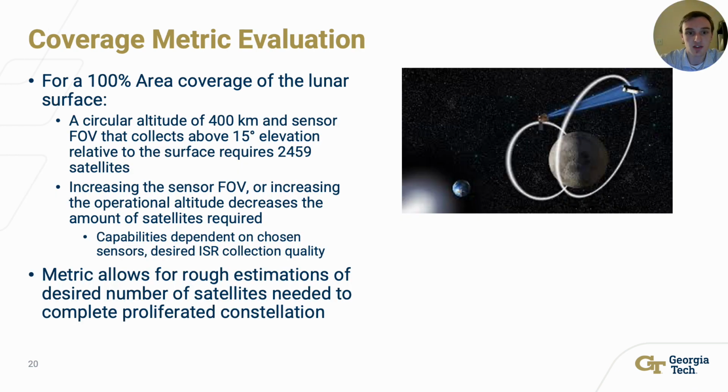Taking a closer look at our coverage evaluation metric, which is the main goal of our mission, for a 100% area coverage of the lunar surface, assuming a 400-kilometer orbit, as well as collection only capable above 15 degrees elevation relative to the lunar surface, it would take a total of 2,459 satellites to cover that entire area. This metric is done through our MBSE parametric tools. So depending on the customer requirements, altitude requirements, or our hardware capabilities, these numbers can be adjusted to better fit the stakeholder and customer needs.